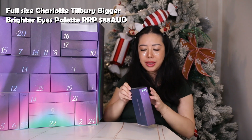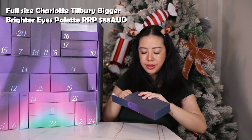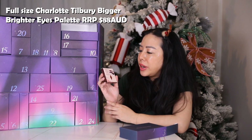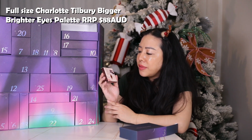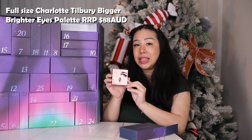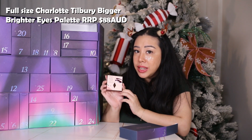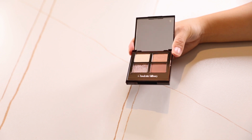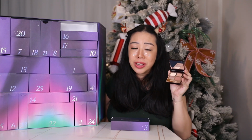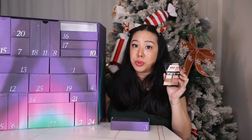Day 3 is the Charlotte Tilbury Bigger Brighter Eyes Filter Eyeshadow Palette. Now this one actually has 4 colors and it retails for 88 AUD. It features a gorgeous rosy color theme palette. I love that Space NK included this because honestly we didn't even get this in the Charlotte Tilbury Advent.